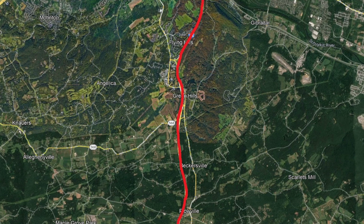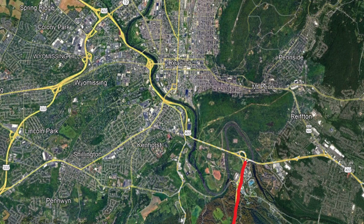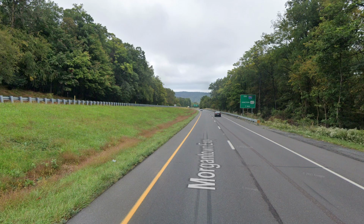It passes through the communities of Plowville into Flying Hills, and finally ends at an interchange with US 422. This interchange is south of the city of Reading, so you can then follow US 422 into the city. This ends up being 11.3 miles long. So this interstate I found very interesting because of two things. The first of which is its route. The route goes through a pretty rural area between I-76 and Reading that was formerly actually pretty difficult to get through. It's within this area for its entire length.